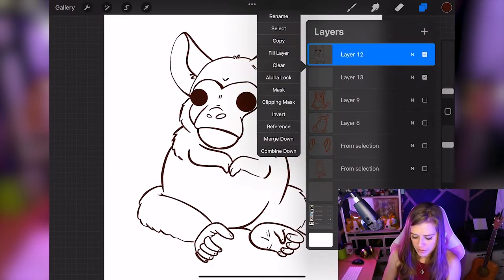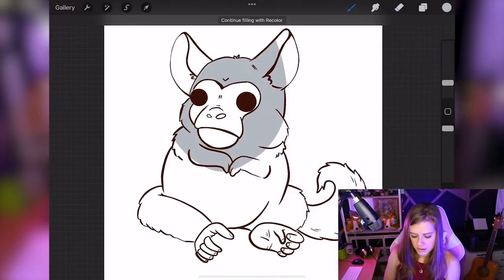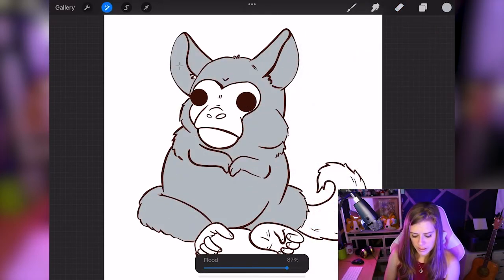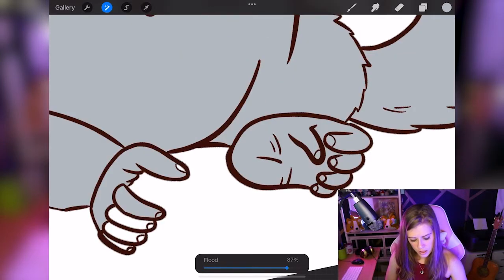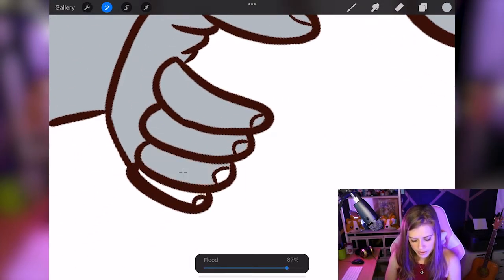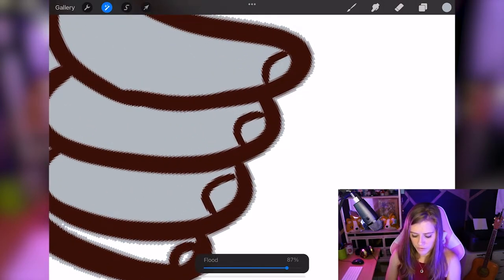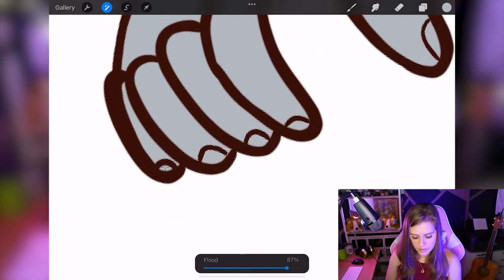Now I'm going to reference this layer, and I'm gonna go blue and get this nice gray. I'm gonna continue coloring it in, and I saved myself a lot of hardship by connecting all of my lines so I can do the color fill that I'm doing right now. Make sure that you're not hitting the edges and that you're hitting a solid white area, because if you hit the edge, it'll fill in a pixel wide thing, and it's really annoying. So you want to click in there.